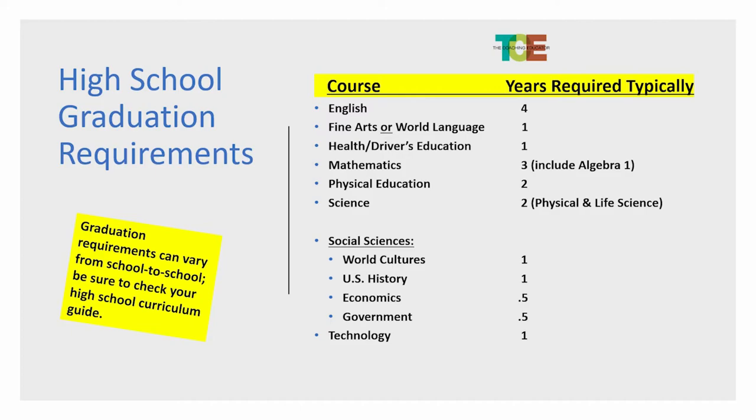Generally, we want English for 4 years, fine arts or world language. There are some states that require both. Health. Driver's ed is not required, but you'd be surprised, it counts as an elective in some areas. Mathematics, 3, including Algebra 1. Many states require that you complete Algebra 2. Many states require that you take a senior year math, even if you have completed that. That's why it is so important for you to be looking at this.